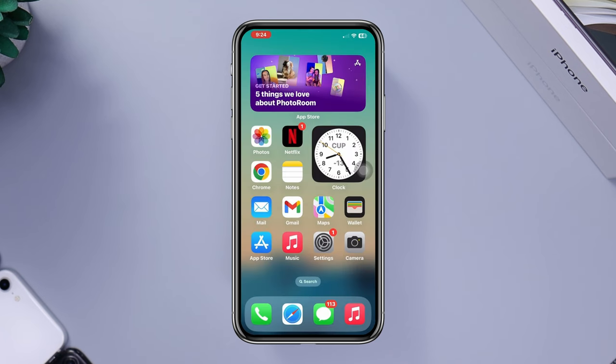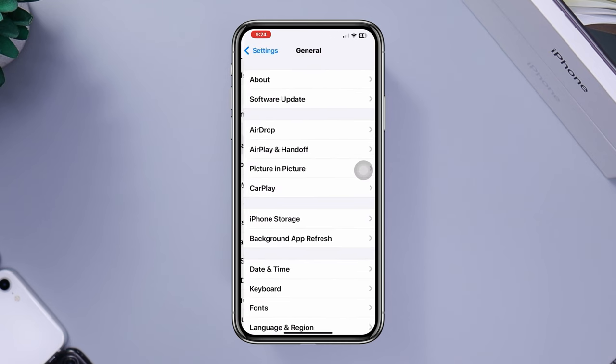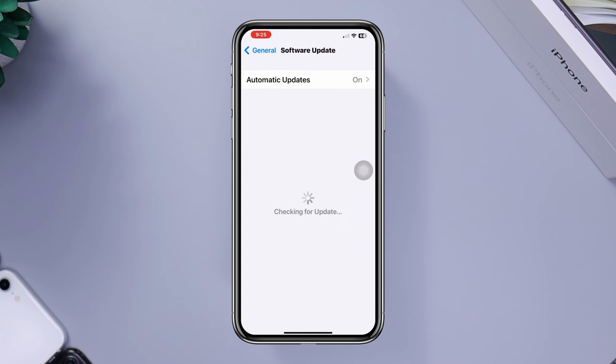Solution 3. Update your iPhone. Make sure that your iPhone is running the latest version of iOS. Go to Settings. Scroll down, tap General, scroll down, tap Software Update to check for any available updates.